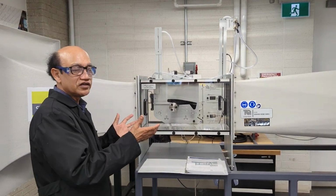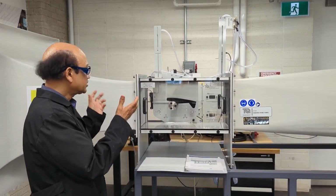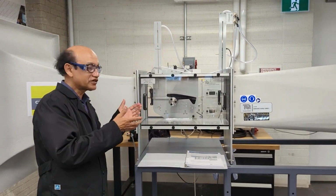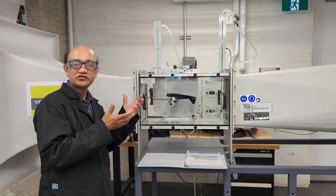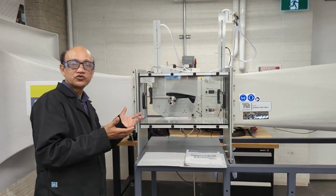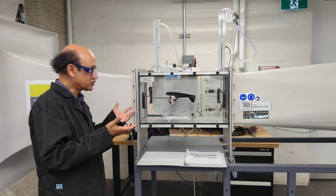In this wind tunnel, we can test the model of various objects and how they react with the air, that is the aerodynamic reactions. So that includes the lift, drag and torque.